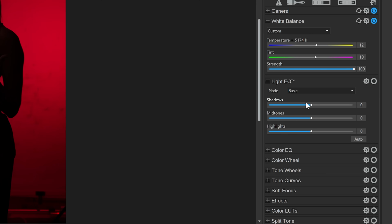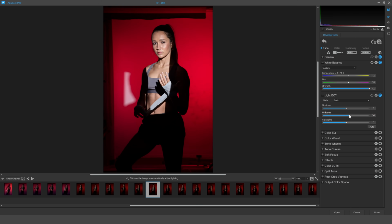Under light EQ, we can now really fine-tune the shadows, midtones, and highlights. I'm going to bump up the midtones just a bit. I'm also going to bump the highlights up just a tad. And then I'm going to not crush the blacks, but just pull down the shadows just a touch.